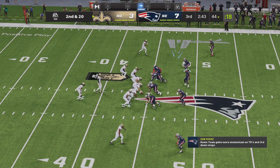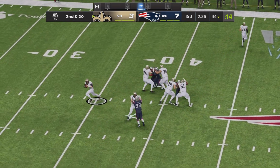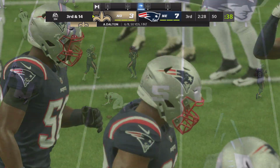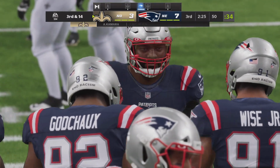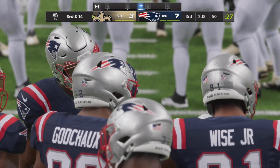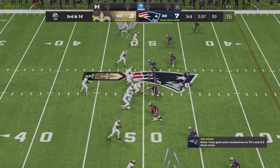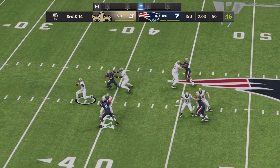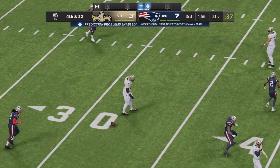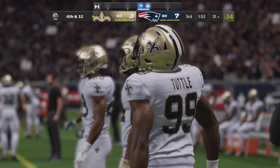Second and 20. Another try after the first down sack. Dalton. They'll get this out to Kamara. So the completion good for 6 yards. And that'll force upon him a 3rd and 14. From midfield here, Dalton. Now he's hit, and Dalton lost the football. Offensively lucky they're able to keep the football, but now 4th down, so they'll have to boot it away.